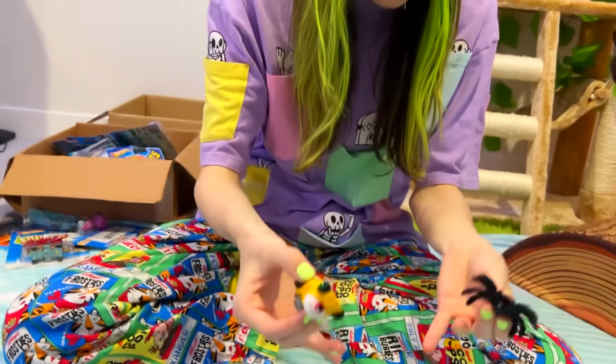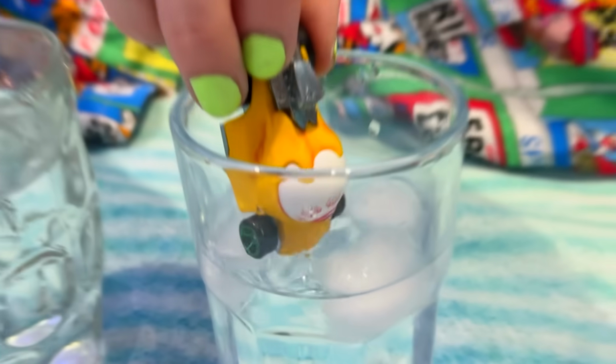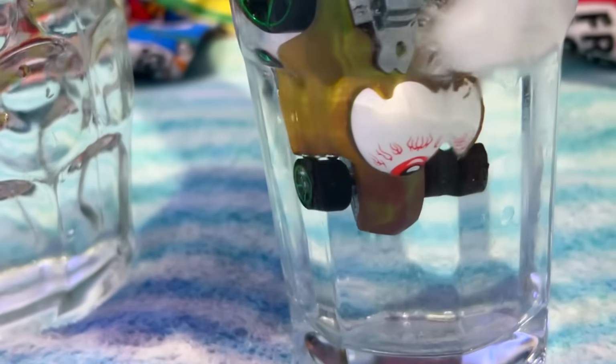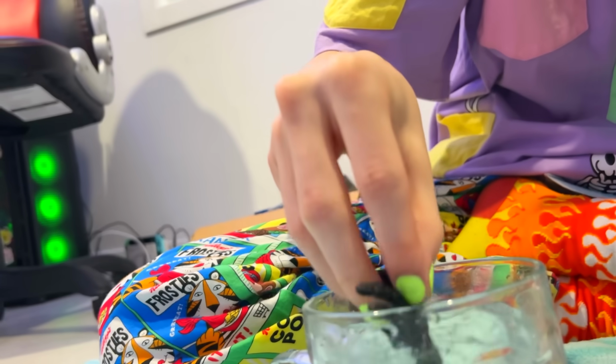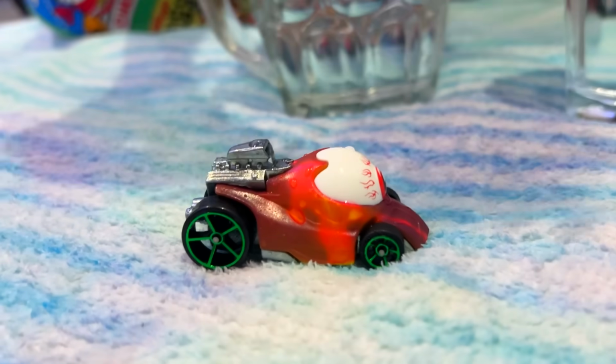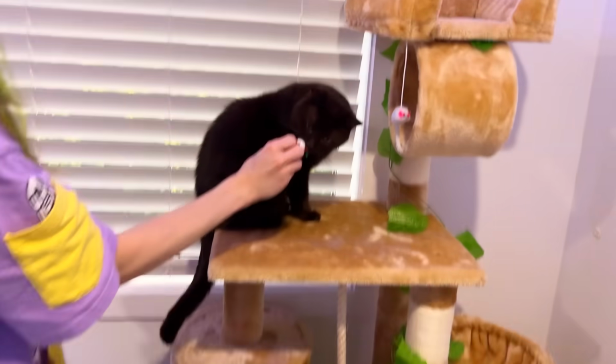I'm back with actual ice cubes in the water, so this is definitely gonna work a lot better now. Ooh, in the ice cube water! And he changes so much more quickly. Look at that, he's like brown now. And now the spider. Color changing! Yay! Do you approve of it?